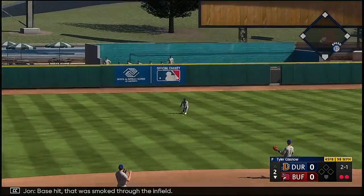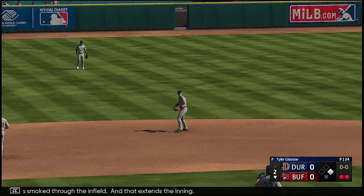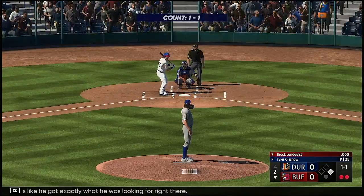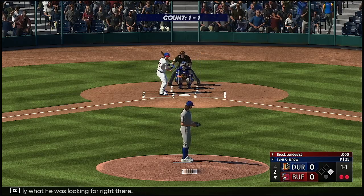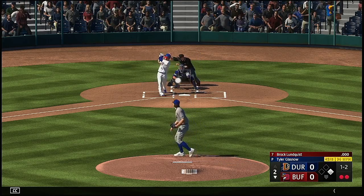Smash to the left side. Base hit. That was smoked through the infield. And that extends the inning. Seems like he got exactly what he was looking for right there. Everyone's trying to elevate the ball in today's game, but if you can hit a ball that hard on the ground, it's going to find some holes.